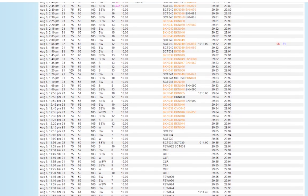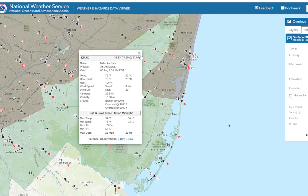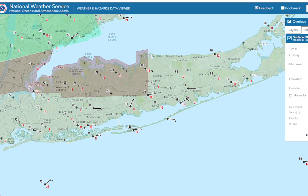This is really, just really, and look at that. 93 with a dew point of 75. Felt like it was in the hundreds. I mean, they could have used another heat advisory there in Jersey today. That's how bad it was. Oh, man, I tell you. So, yeah, it's just crazy.